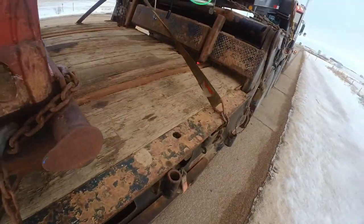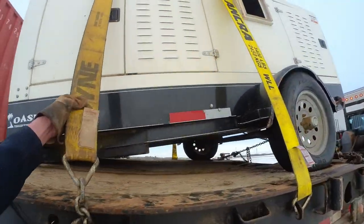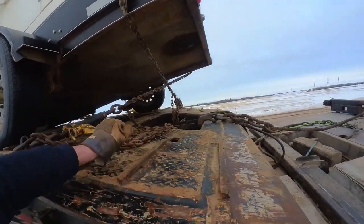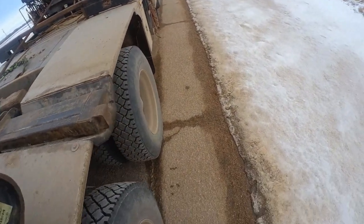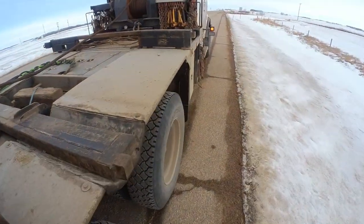Okay, that's there, that's there. Don't even try to get in my truck. That little door is open, but it's got no latch. Stay where you are. Nobody moves and I don't shoot.